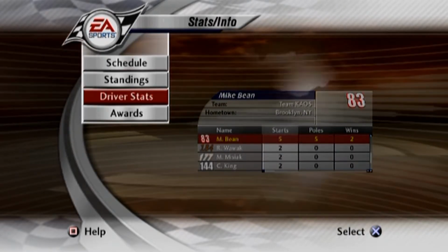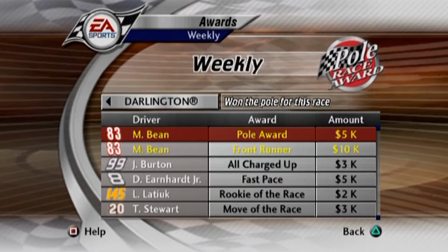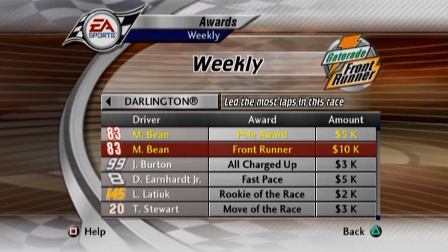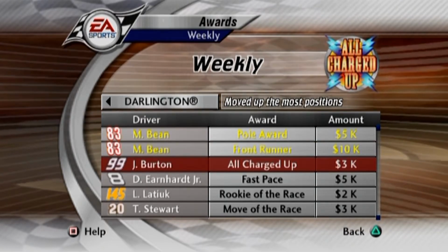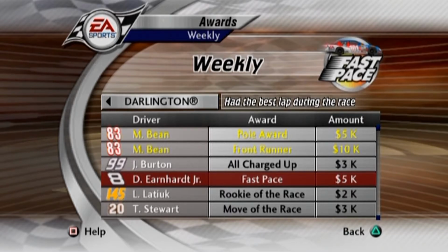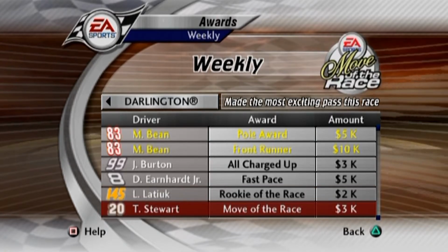Let's check out the awards for the week. Pole Award. I'll take all that money. Front runner led the most laps of the race. I'll take all of that money. Jeff Burton was moved up the most spots of the race. I need to actually go back and see where he started and where he finished and see what kind of moves he did. Dale Earnhardt Jr. had the fastest lap of the race. Lachiuk was the rookie of the race, and Tony Stewart with the most exciting pass of the race.